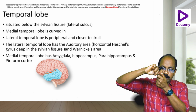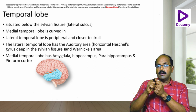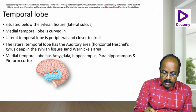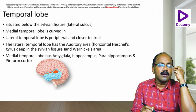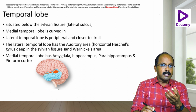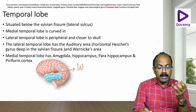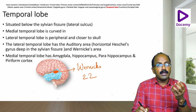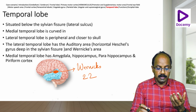Deep in the Sylvian fissure, suppose you open the Sylvian fissure like this and look deep into it, then you can find the auditory cortex. And just outside the auditory cortex here, you have the area for understanding. The auditory cortex will receive the information. And once you receive the information, the auditory association area, this is called Wernicke's area. Wernicke's area is area number 22. That is the area for auditory comprehension, understanding the auditory information.